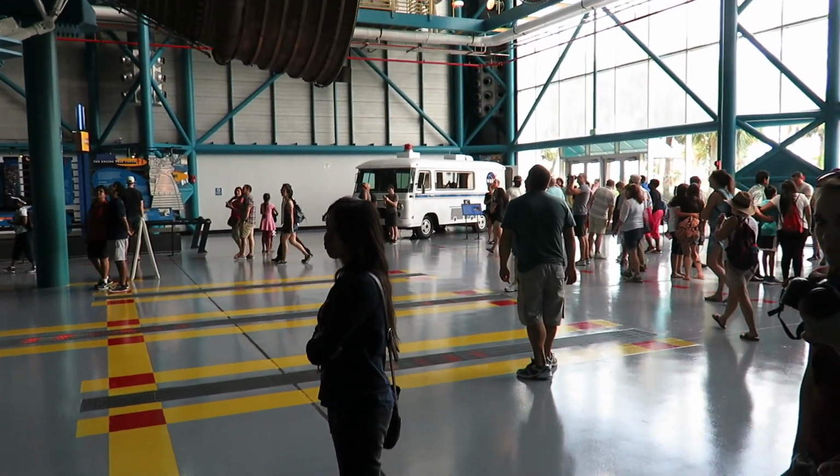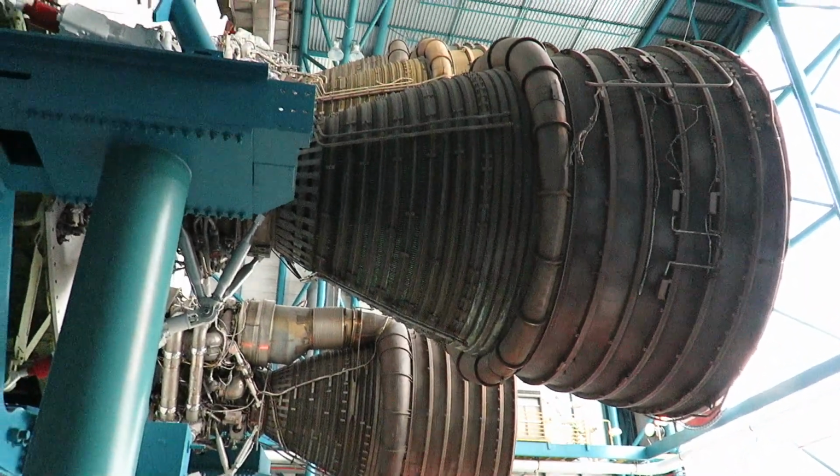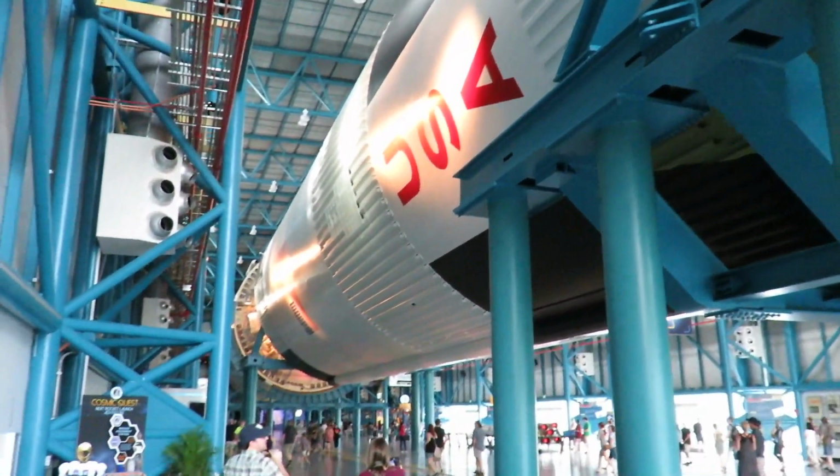Size of this thing for scale, there's one guy, and it goes all the way down.